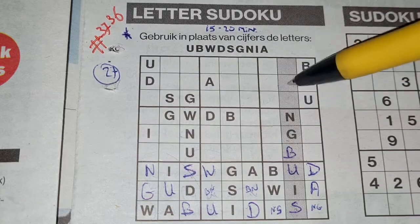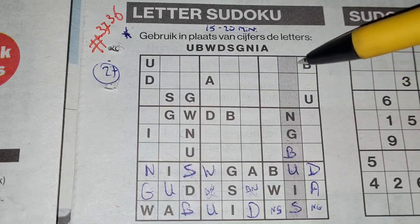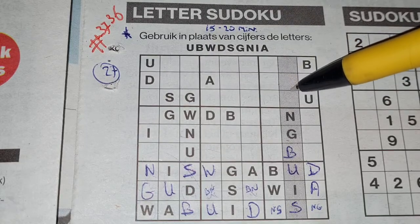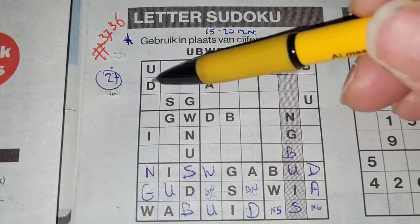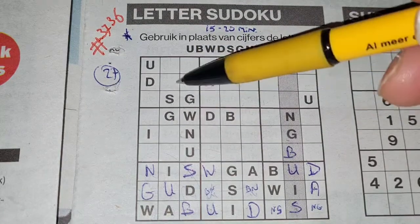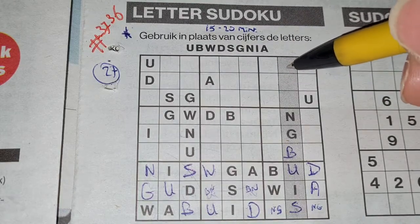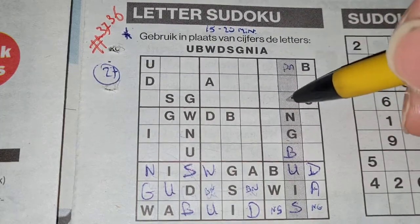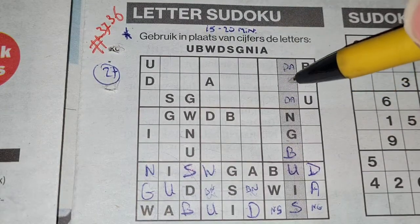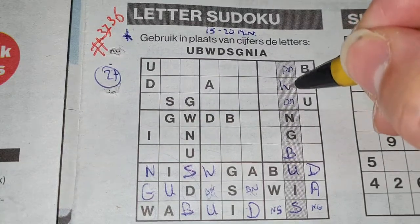So 3 missing letters. D is missing. The W is missing. And the A is missing. D, A, W. We have a D and A in this second row. So no D and A in this box. The D and the A goes in those 2 boxes as a pair. So 1 letter is missing in this column for the letter W.